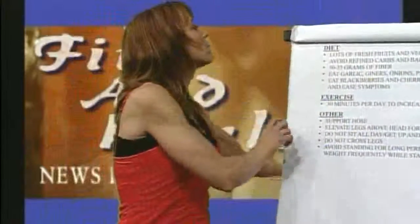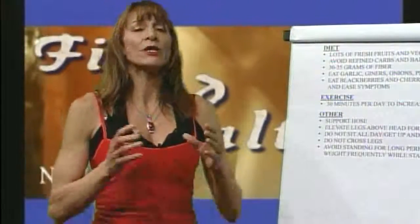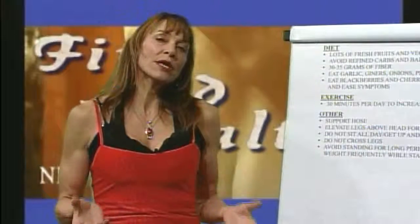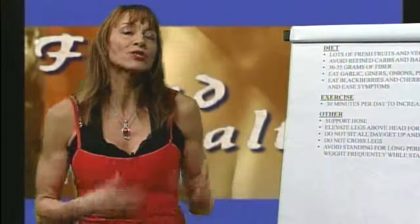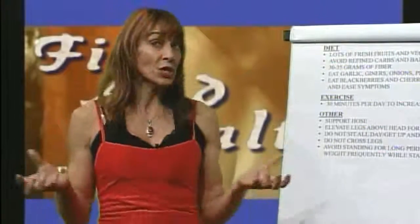When we're talking about varicose veins, once again, like everything else we seem to have, it's very much influenced by diet. And whenever you can go organic, because the organic fertilizers do tend to be more mineral dense and nutrient dense if properly done.